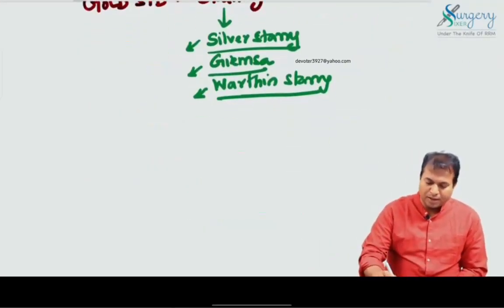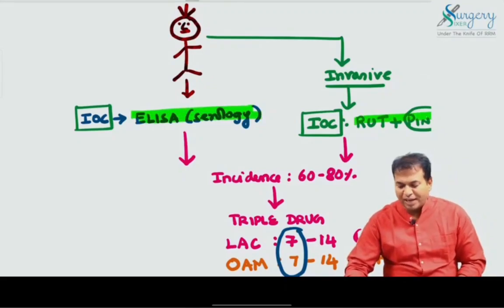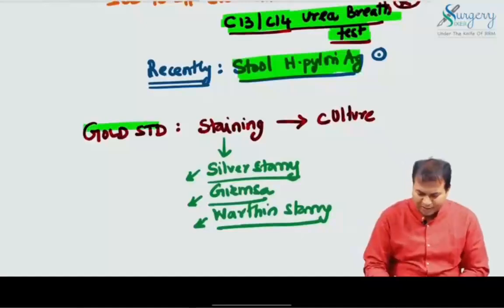Okay. And finally, what are the questions asked? What is the investigation of choice to diagnose H. pylori? Is it serology in a non-invasive way, or in an invasive way the rapid urease test? For eradication, we have to do C13, C14 urea breath test, or stool H. pylori antigen. Gold standard is culture.